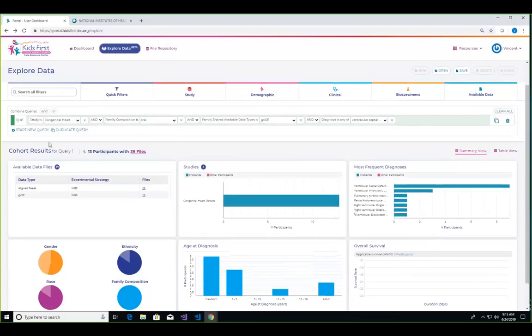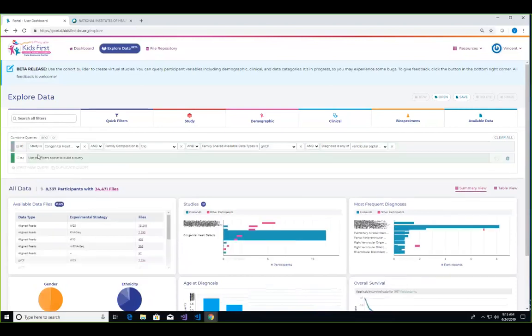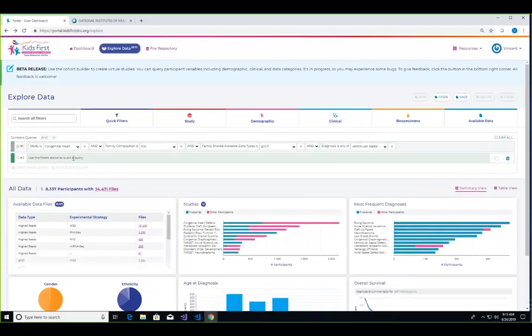So let me show you another query. So we can start a new query here. And this is a quite unique feature for the Kids First cohort builder. So you can actually run multiple queries into a single session and combine them. So let me show you an example.